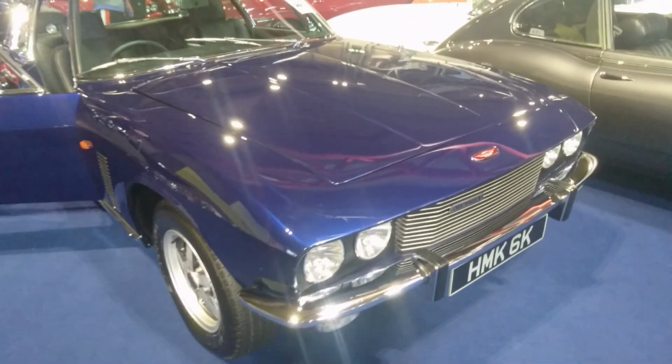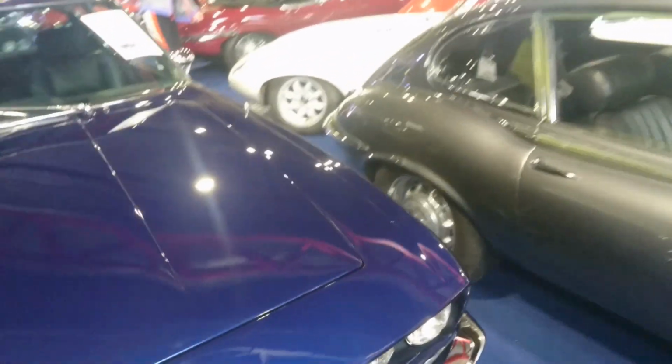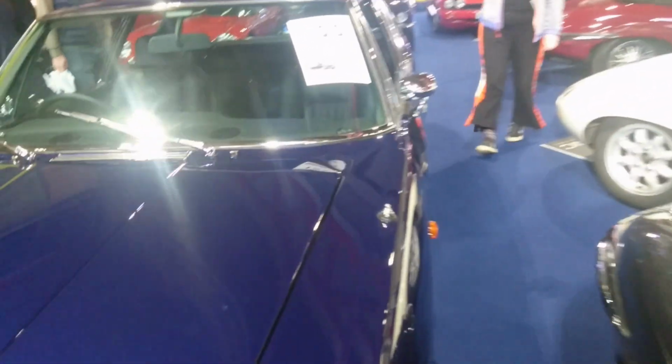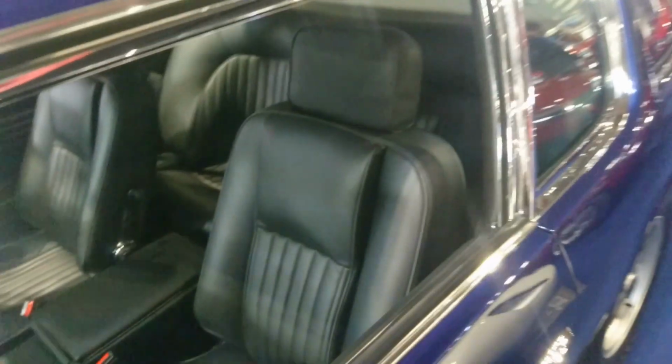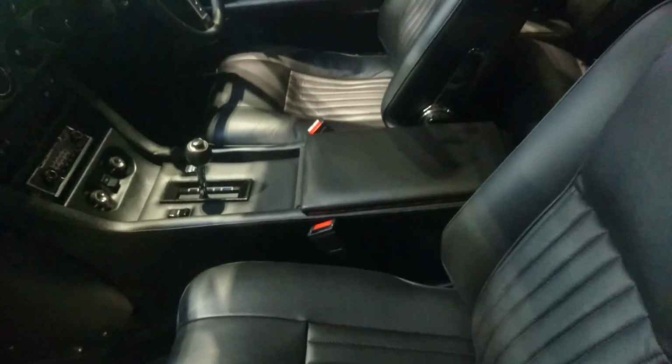Another Jensen Interceptor. This one is a 71. Interceptor 2, 40 to 50,000 pounds. Recent improvements. The seats are new or something. I think that looks in really nice condition actually. That.